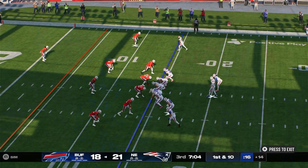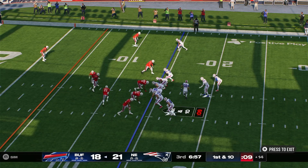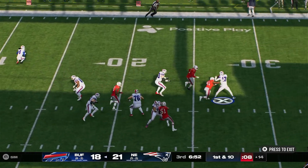And it's a real luxury when you have a guy who can turn a short throw into a solid gain at any moment. Once he caught that ball, he ID'd where the open grass was and got there in a hurry to pick up a new set of downs for his offense.